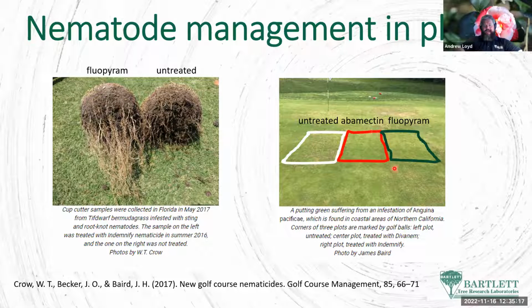The other one is this abamectin group. You can see that the quality of the turf grass in these photos compared to the non-treated is much improved, whether it was treated with fluopyram or abamectin. And this was work from Billy Crow's group at University of Florida.